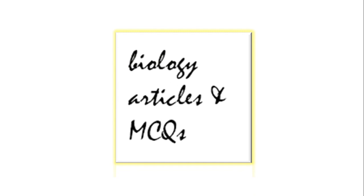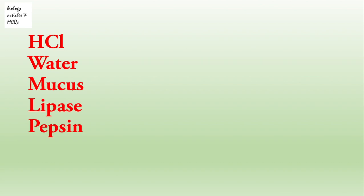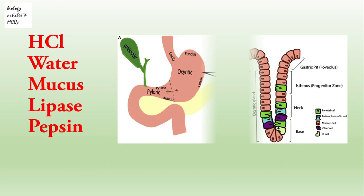Guys, today we are discussing a very important question: how is gastric juice production regulated in the stomach? Guys, you know that gastric juice is a unique combination of HCl, water, mucus, lipase and pepsin, and it is secreted from the cells of the stomach.